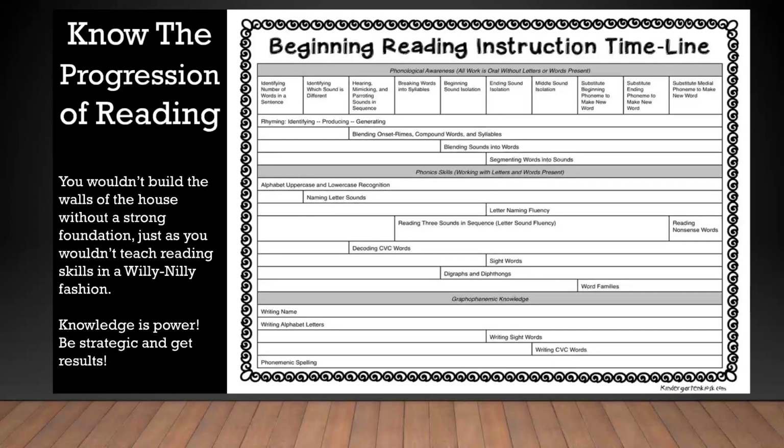Also, if you move down a line and over, kind of during the same time as you're doing syllables and beginning sound isolation, you begin to break words apart into onset and rime. So what is this word? Scare, crow, scarecrow. So you start with compound words and then you move into squirrel. What's that word? Squirrel. Then if you move down the column, blending sounds into words. What is this word? Cat. And then segmenting words into sounds. What are the sounds of cat? And the student will say the individual sounds.